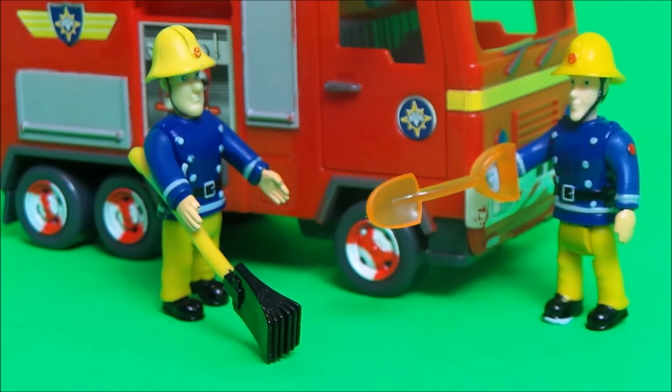But they both felt really exhausted. I think it's time to go back to the station for a nice cup of tea and a sticky bun, says Fireman Sam. Righty-ho, says Elvis, let's be on our way.